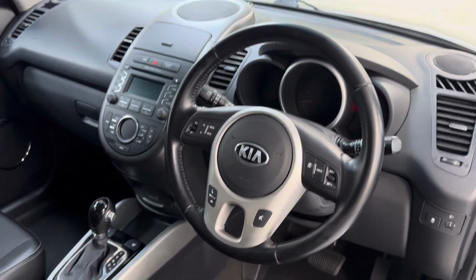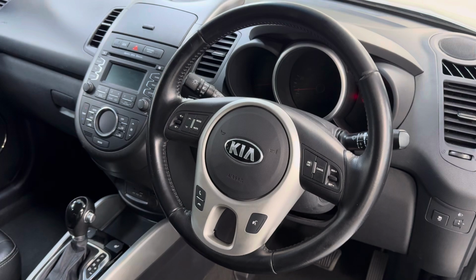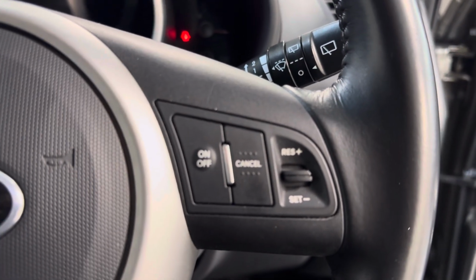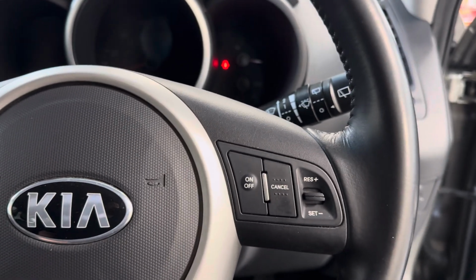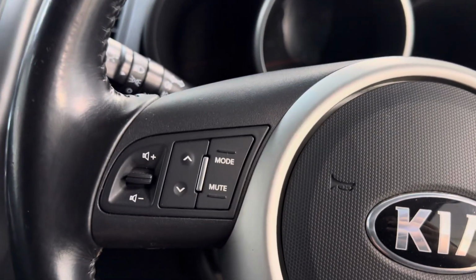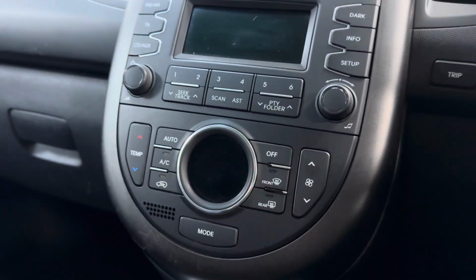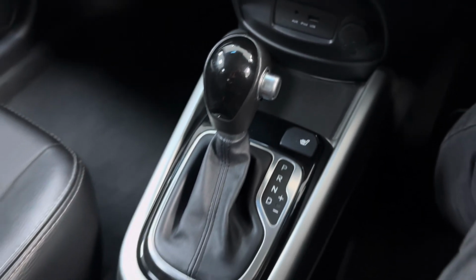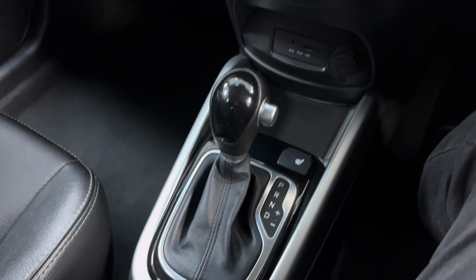Those of you that know will know that this is the facelift interior. So it's a slightly different steering wheel, centre console and gear lever. The steering wheel has got Bluetooth controls as well as cruise control. You don't get that on the pre-facelift. And then your standard radio controls. We've got climate control, CD, Bluetooth, MP3 player. Heated seats and your gear selector there.